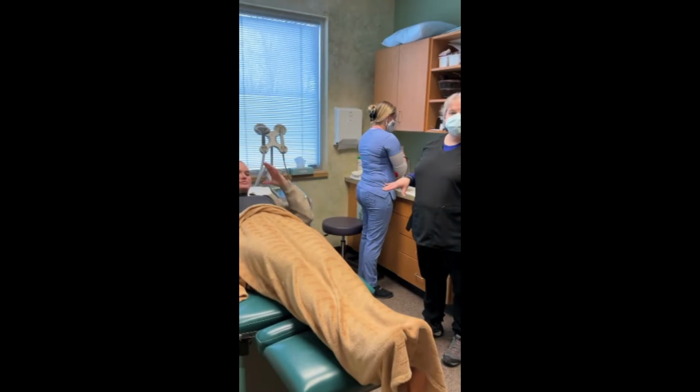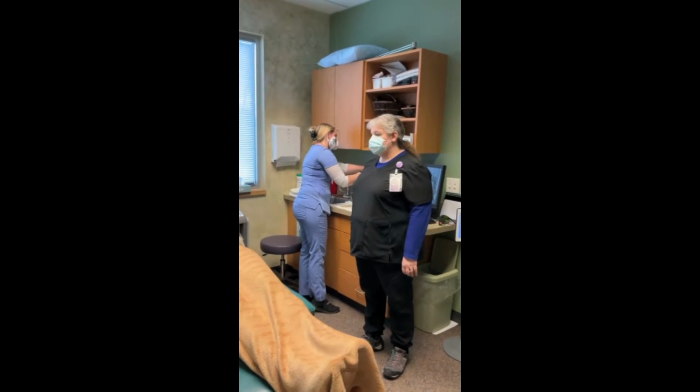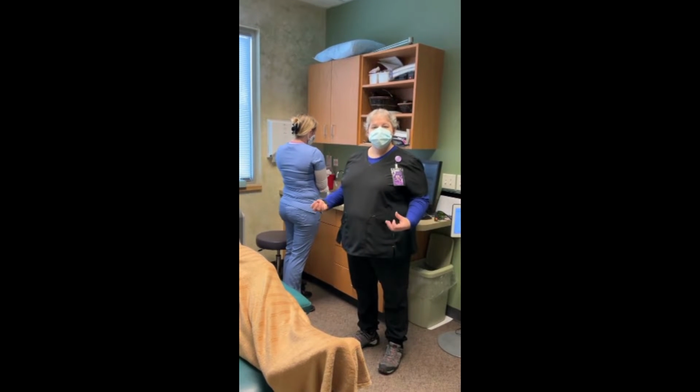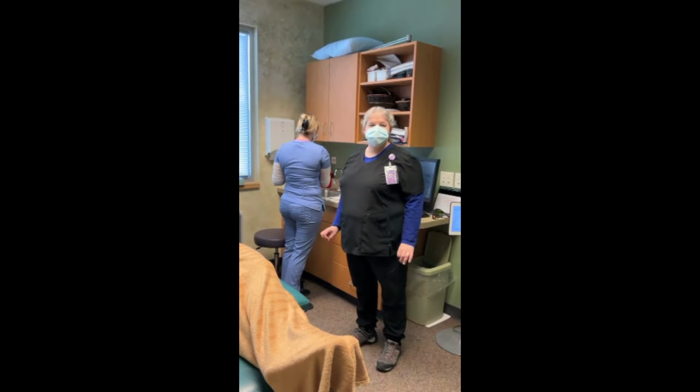The reason why we numb is that the procedure can be a little uncomfortable. People liken it to having a rubber band snapped on your face. So the numbing cream that we put on there, we leave it on your skin for about 10 to 15 minutes so that it takes away that discomfort.